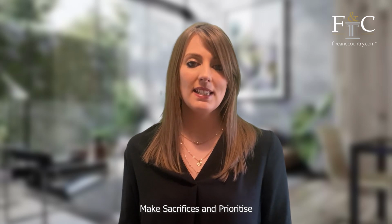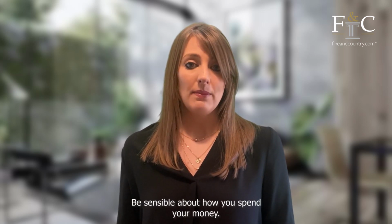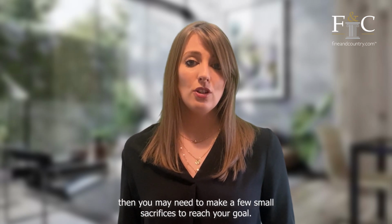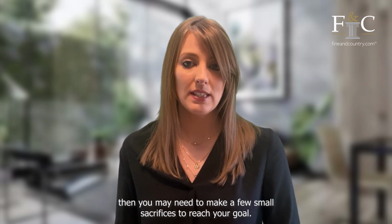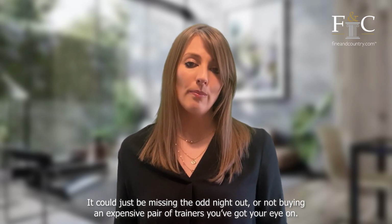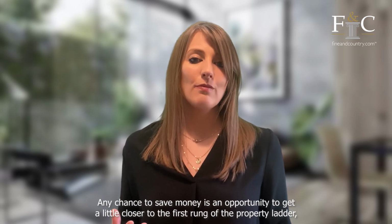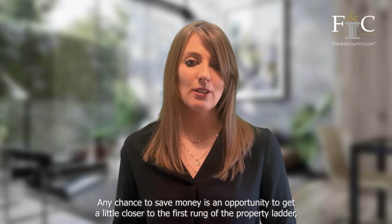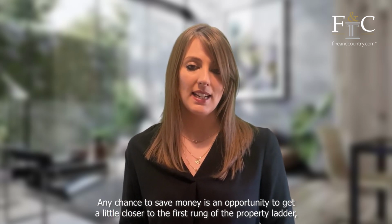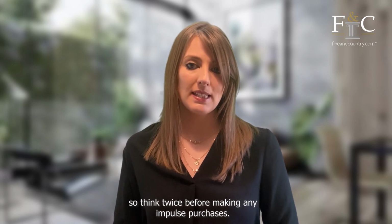Make sacrifices and priorities. Be sensible about how you spend your money. If buying a property is your focus, then you may need to make a few small sacrifices to reach your goal. It could just be missing the odd night out, or not buying an expensive pair of trainers you've got your eye on. Any chance to save money is an opportunity to get a little closer to the first rung of the property ladder. So think twice before making any impulsive purchases.